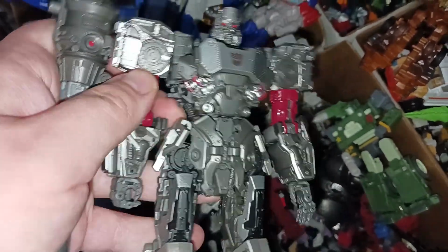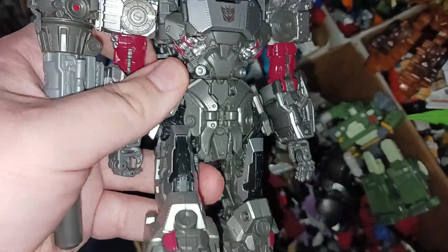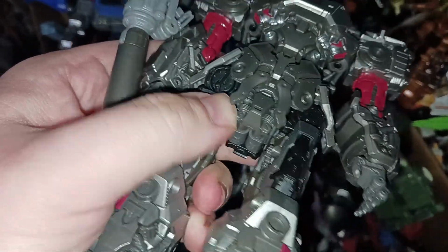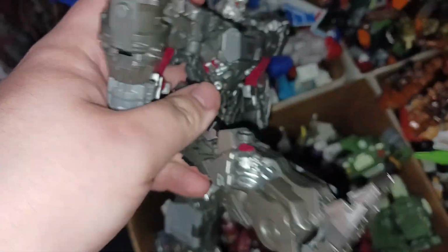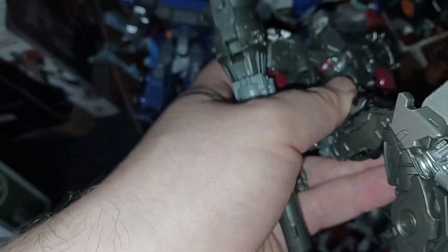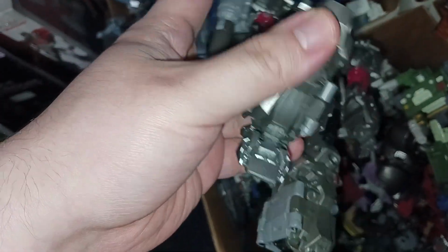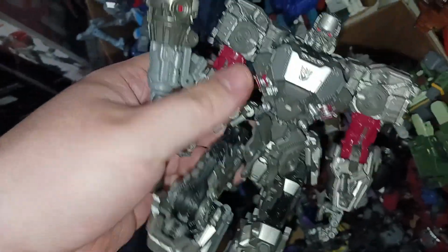It's a great action figure. The articulation on this thing's insane, dude. Like, here, can I get this skirting out of the way with just one hand? Come on. Move for me. There we go. I've gotten this guy in some really good kneeling poses and everything. It's just so poseable, man. Look at that knee joint. It's so good. But the alt modes are hot garbage.